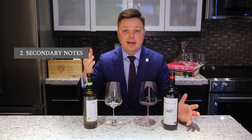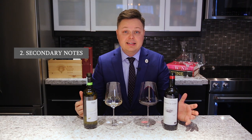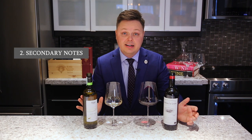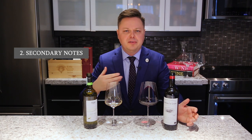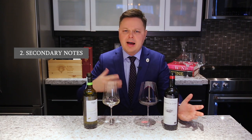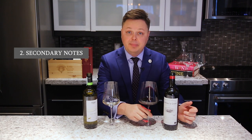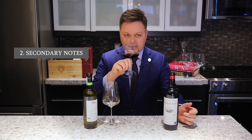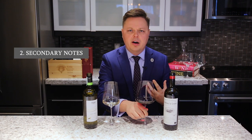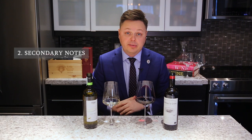So if a wine spends some time in oak, for instance, you're gonna get certain flavors. Those are great examples of secondary notes. This Pinot Grigio has not spent any time in oak. However, I'm getting a bit of a floral note, kind of like a nice little chamomile white flower, very pretty. But this particular Bordeaux has spent some time in oak. So definitely getting a little bit of that leather, tobacco, mocha, coffee thing going on. So just remember, secondary notes are notes that come from the winemaking process.